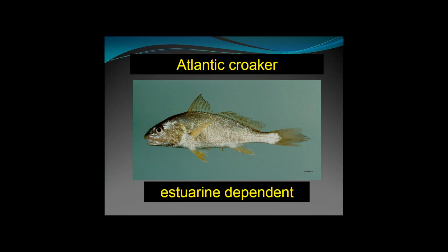bottom, so the fish's food is on the bottom, and indeed, croaker, like a lot of drum, eat a lot of clams, Rangia clams. So yeah, it's an estuary-dependent fish, spawns offshore, comes into the estuary as a juvenile. It used to be recreationally important, and used to find more bull croakers, as they call them, big croakers. They're good size to eat, but yay.